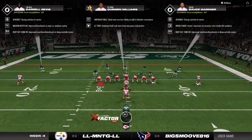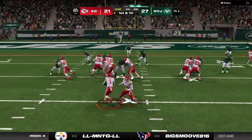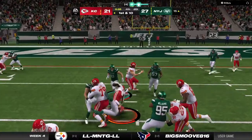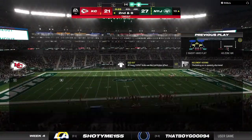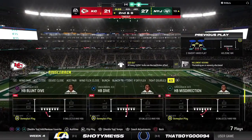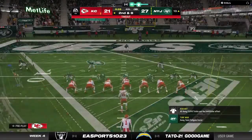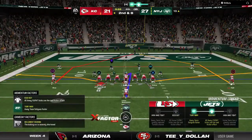It's 1st and 10 now. They run it with McKinnon. And they get to him quickly here as he stopped right around the 13. Now another timeout called for by the offense as the clock will stop with 33 seconds remaining. 2nd down, 8 yards to go.